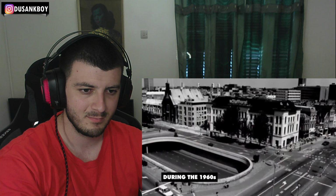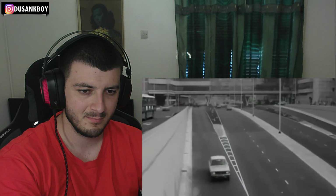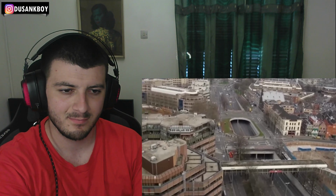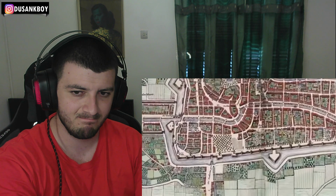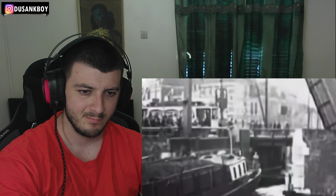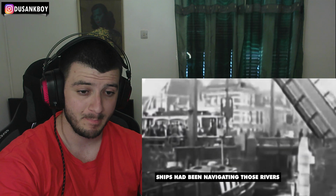During the 1960s, a massive change happened in the metropolitan format of the city, which incorporated the disposal of the memorable waterway framework and the establishment of a 12-path parkway in its stead. This was a part of the metamorphosis. During the process of modernization, the historical value of the waterways was ignored, despite the fact that ships had been navigating those rivers for a significant amount of time.